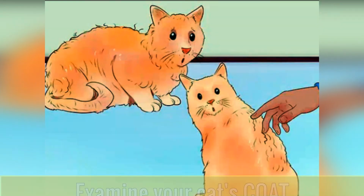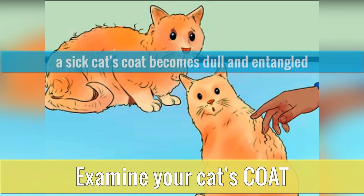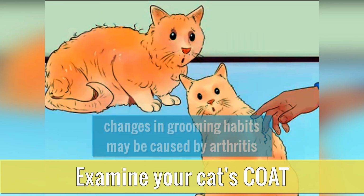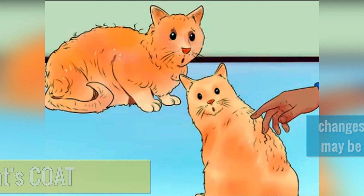Examine your cat's coat. A sick cat usually doesn't have the energy to groom himself. Typically, a coat that was once glossy and well-kept becomes dull, matted, and tangled. While stress can account for shedding or changes in grooming habits, your cat may actually be sick. Consult with a vet. Changes in grooming habits may also be a result of arthritis. Grooming may be painful if your cat is stiff and sore. Once again, it's a sign that a trip to the vet is necessary.